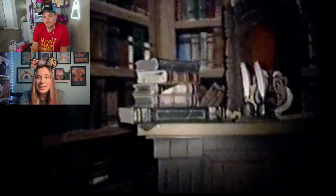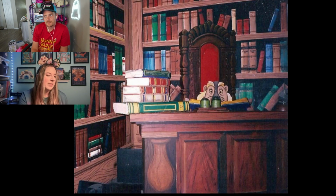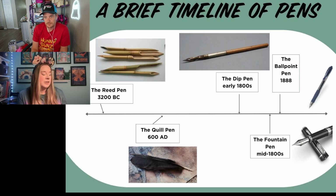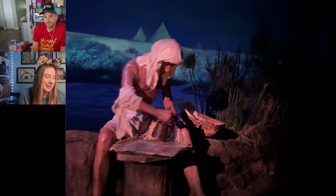Sorry, sidetracked. Let's talk about quills a little bit. Quills evolved from the first pens, which were called reed pens, created by the ancient Egyptians in 3200 BC, and they were made out of bamboo or reeds. They could be dipped into ink and used on papyrus, which brings me back to Spaceship Earth. Yeah, like pounding the papyrus.